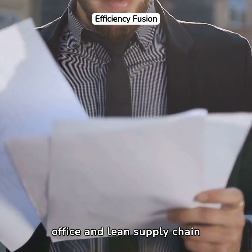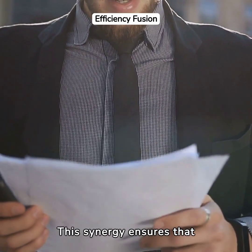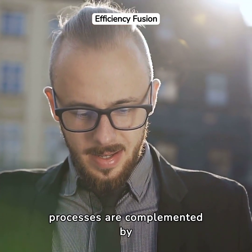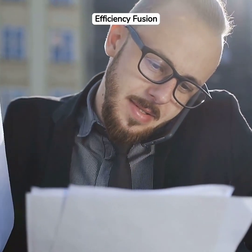Integrating lean office and lean supply chain principles offers a holistic approach to organizational efficiency. This synergy ensures that improvements in administrative processes are complemented by streamlined operations in the supply chain, leading to a more cohesive and efficient business model.